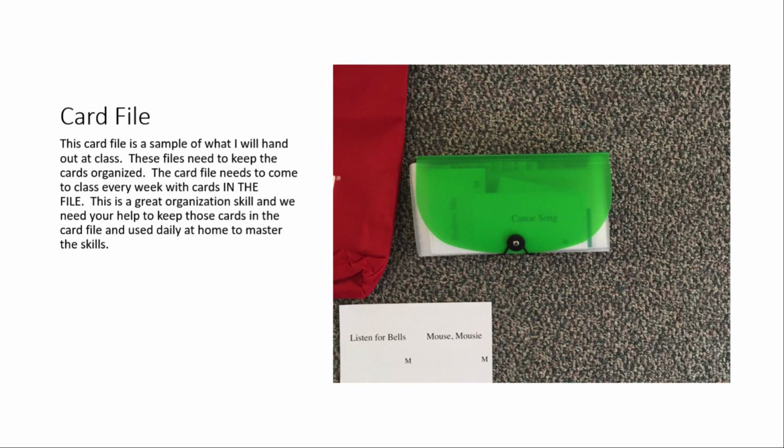You'll put them in a card file. I'm going to hand out something like this at class 1. They're going to have to learn to keep the cards organized in here. They have to come every week, and the cards need to be in the file, not in the bag, all strewn. This is a chance to have some great organization skills with them at home.